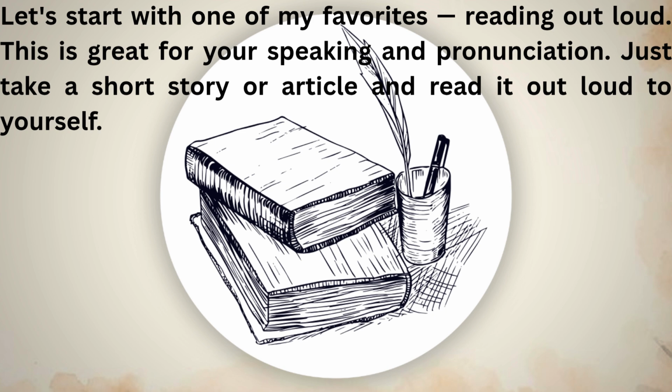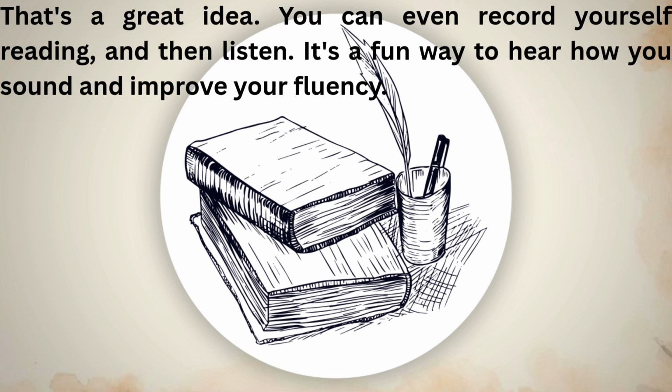Reading out loud. This is great for your speaking and pronunciation. Just take a short story or article and read it out loud to yourself. That's a great idea. You can even record yourself reading and then listen. It's a fun way to hear how you sound and improve your fluency.